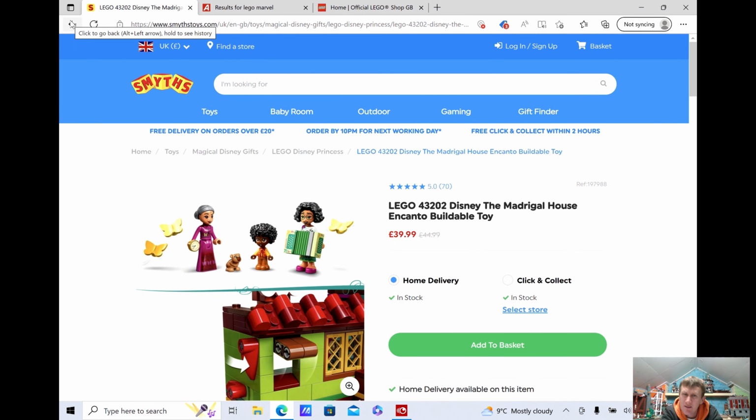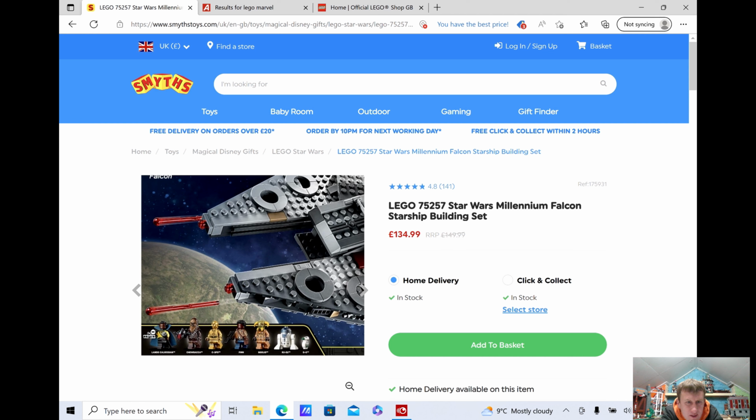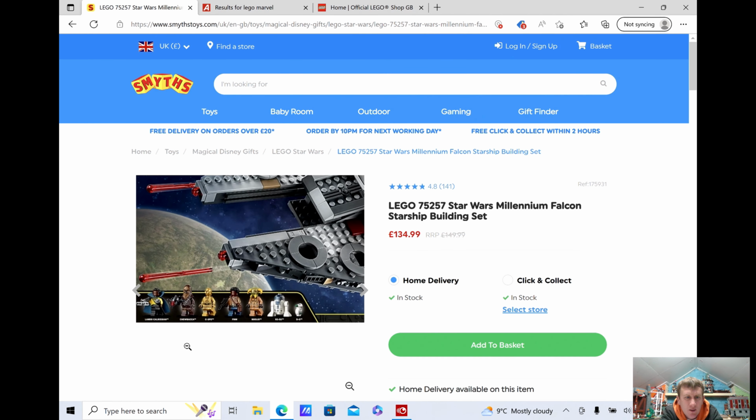So again, more Technic sale, 159 to 138 for the big truck. The BMW is also in a big sale, 214 down to 179. And the other Falcon, so it's exactly the same Falcon, different figures, from 149 to 134. But you do, again, get a really good selection of minifigures with this. This is obviously a newer one. It looks like it's from, no, it is from the original. I get mixed up with the Mando film.